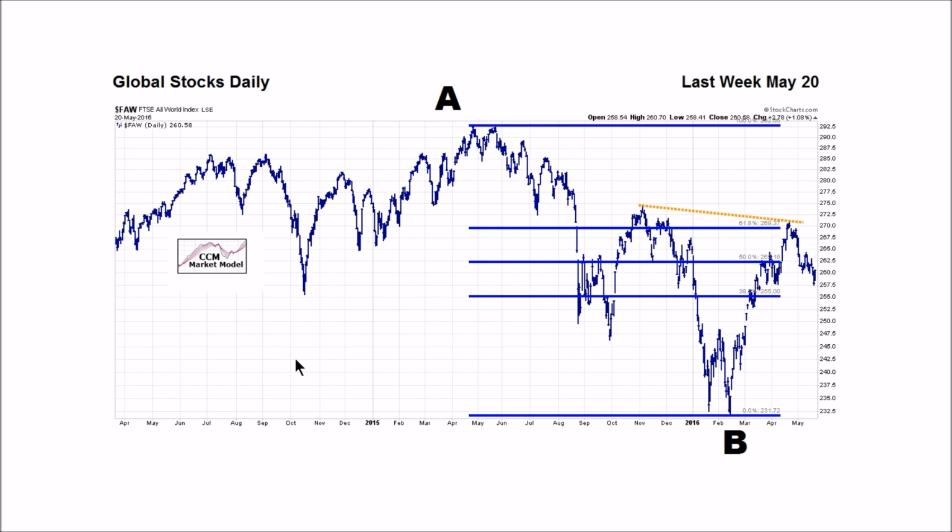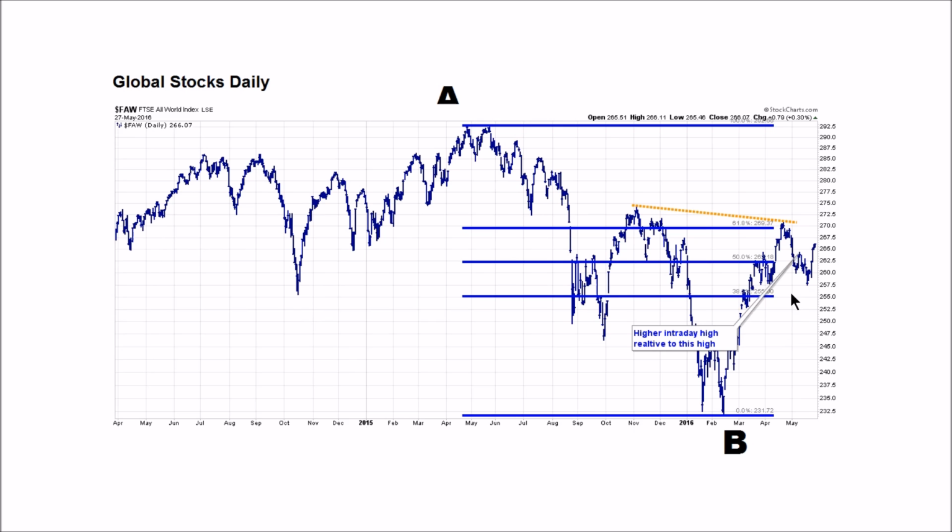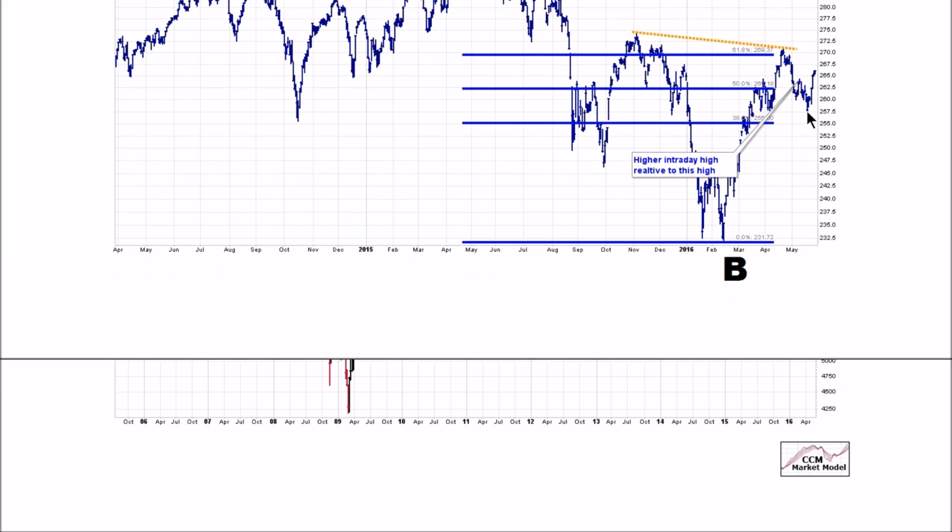Globally, have we seen some improvement? The answer is yes. Global stocks daily here. You can see we're making a series of lower highs and a series of lower lows on May 20th. This week, we were able to break that trend, and we made a higher high on a closing basis here. That's a baby step, but it looks better than what we had here.